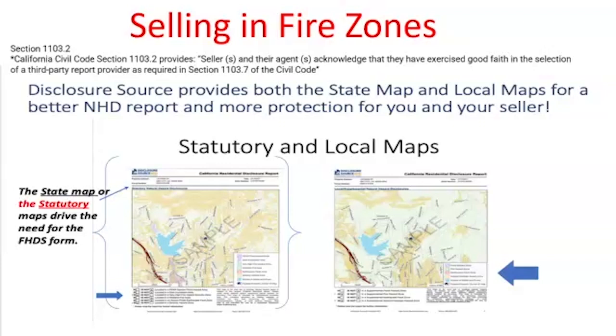But if they do fall in that, there's two zones that actually are determined on that map. One is high, very high fire severity zone. The other one is called a wildland area. And the reason that's important to see the difference is because in wildland fire areas, you're going to have the state managing the defensible space and doing the inspections. In city limits, you're going to have the local jurisdiction doing the inspections. Another big reason you want to know is because the locals charge, but the state does not. So preparing your seller for the cost for what needs to be done, or your buyer if it's passed on.